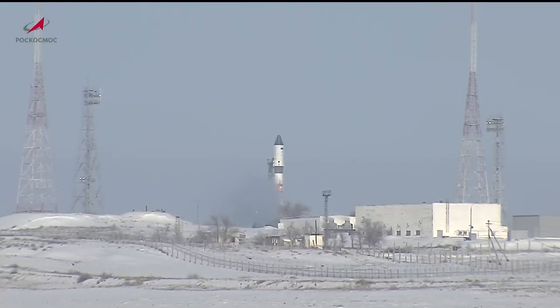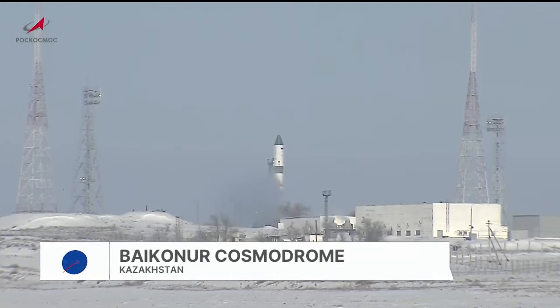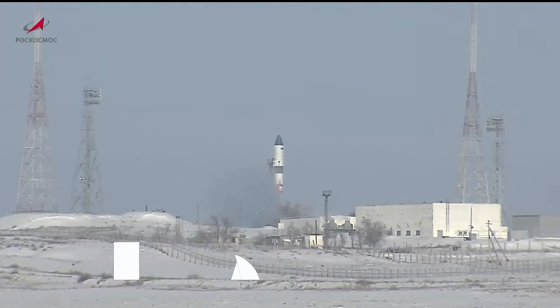You're looking live at Launchpad 6, Site 31 at the Baikonur Cosmodrome in Kazakhstan, where Soyuz 2.1A booster rocket stands ready to launch an unpiloted Russian resupply cargo spacecraft carrying almost 3 tons of food, fuel, and supplies for the multinational Expedition 68 crew aboard the International Space Station.